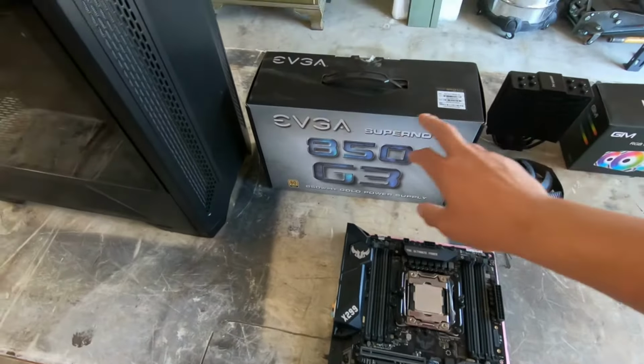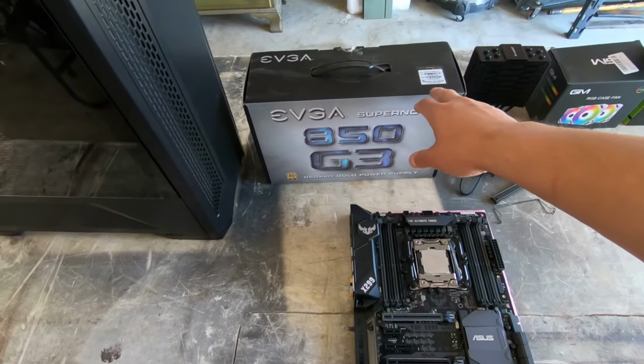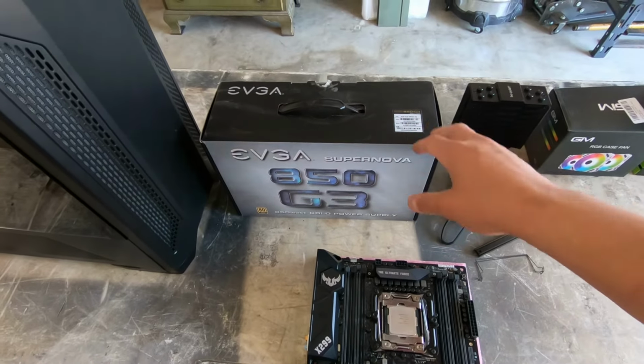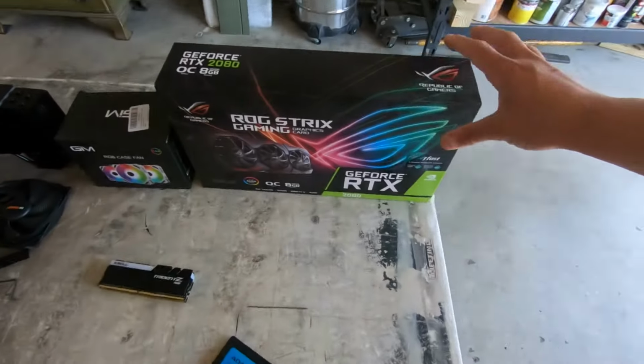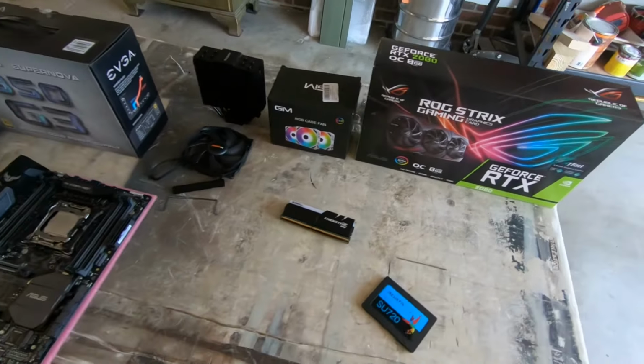Our power supply is going to be our EVGA Supernova 850 G3, which I use as a spare because, guys, this power supply is just loud with that fan, and I don't like that too much. It gets a little too aggravating. But we'll be using that for this build. Our graphics card of choice, the Strix RTX 2080, because, well, that's what I have lying around.